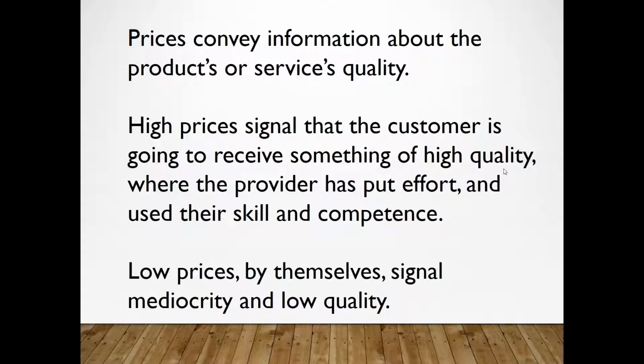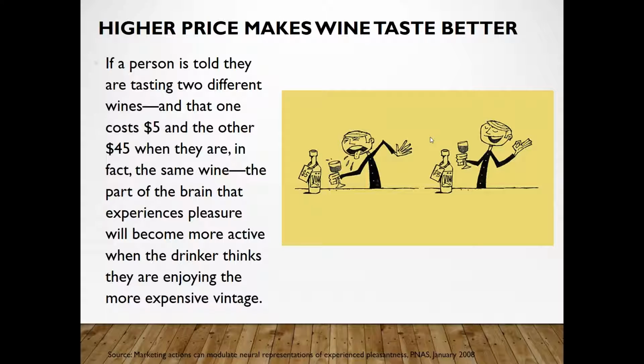So my point is this: prices convey information about the product or service's quality, and high prices signal that the customer is going to receive something of high quality, where the provider has put some effort, they have used their skill, they have used their competence, they have done a good job. And low prices by themselves signal mediocrity and low quality. So many business owners have this notion that if I lower my prices, my customers are going to be happier and they're going to value what I have to offer. But often what ends up happening is exactly the opposite. They tend to imagine that you're going to cut corners, you're going to use low quality materials and so on. So this is the reason why you have to be careful with lowering prices.